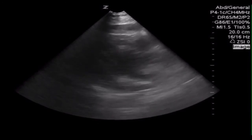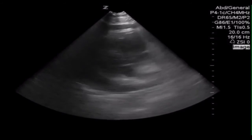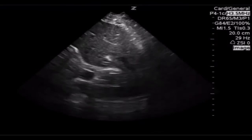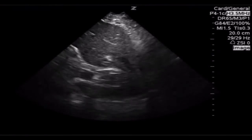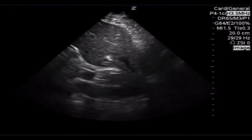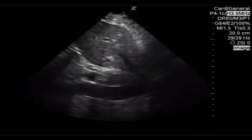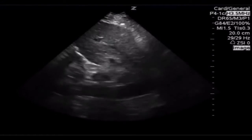In clip 4, we again demonstrate a parasternal long view with right ventricular collapse during diastole. And then clip 5 is an important clip. So we're looking at the IVC, and we're in cardiac mode, so the image may be flipped from what you traditionally are familiar looking at. But you can see the IVC in long axis, and it's large. It doesn't move at all with respiratory variation, so it's very plethoric.